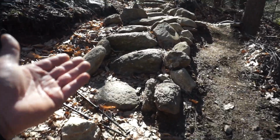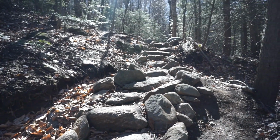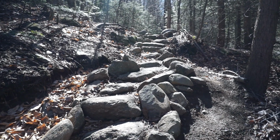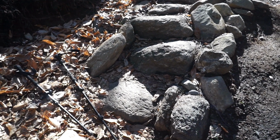So hikers, the rocks are there. Probably took somebody all day to do this little section right here. Actually a crew all day to do this little section. Use the stairs that they put there for you. They're there to stop erosion.